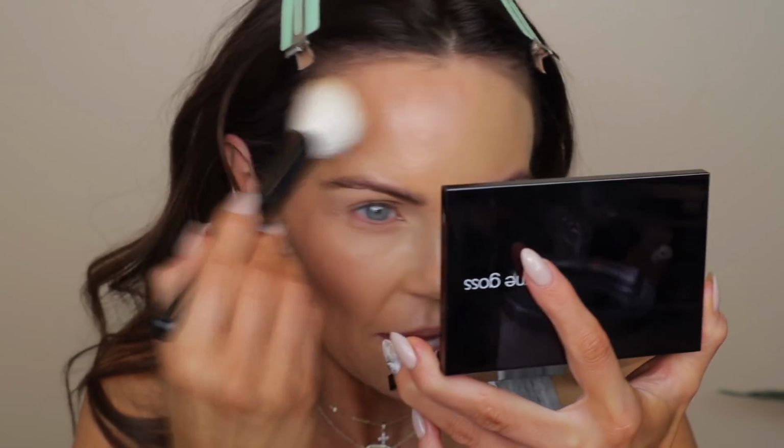Now, I don't know that I'll probably ever use the contour because we just got done having that conversation. Me and powder contour are just not meant to be friends, y'all. I'm sorry. We're just not meant to be friends. But this is applying just beautifully. I mean, it is a very pretty bronzer.